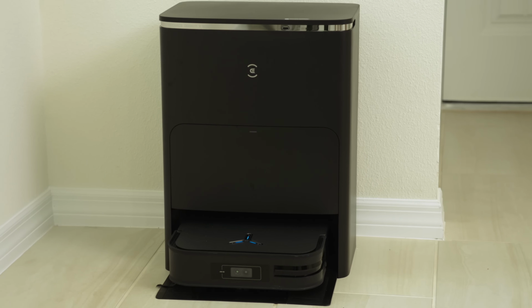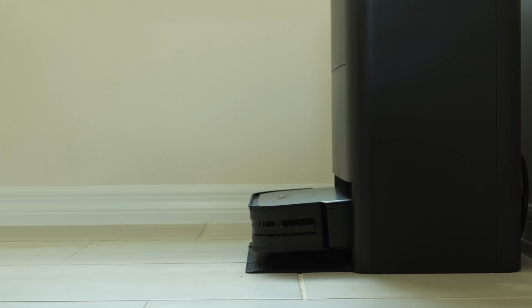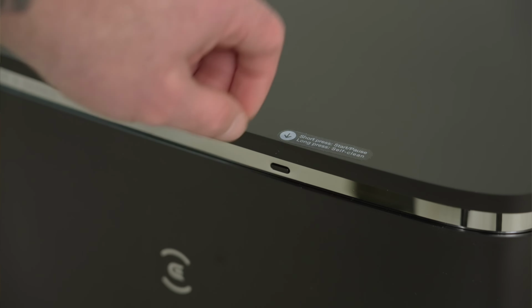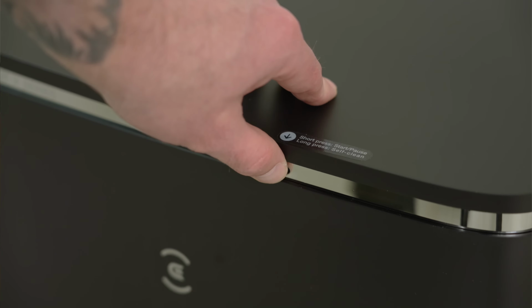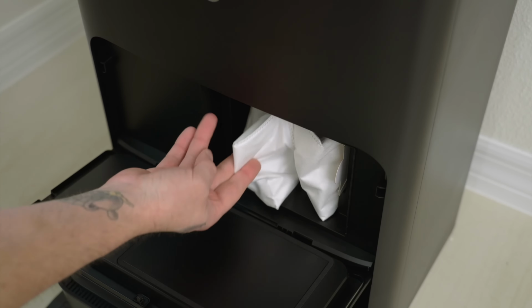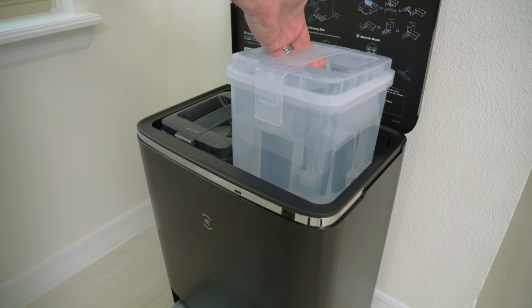Outside of the great cleaning sessions, the X2 Omni is very easy to maintain, especially with its self-cleaning and emptying base that cleans and dries the mop pads while auto-emptying the dustbin. For the most part, all you need to do is swap out a dust bag occasionally and make sure that there's plenty of clean water in the tank while also emptying out the dirty water routinely to avoid odors.